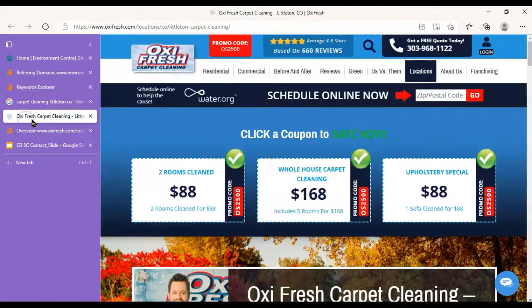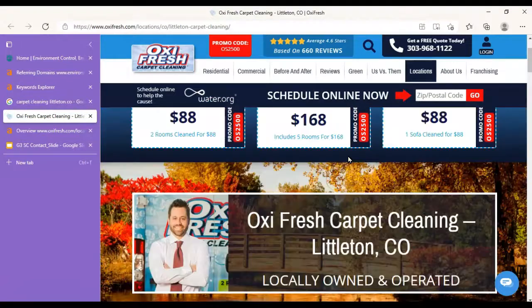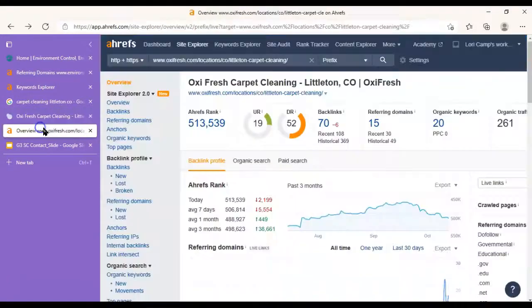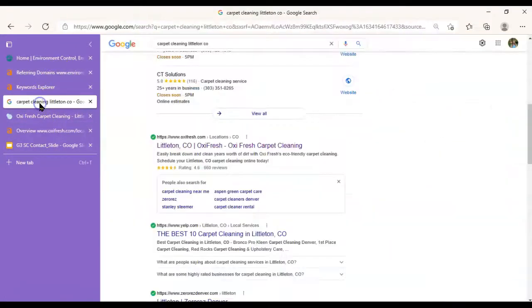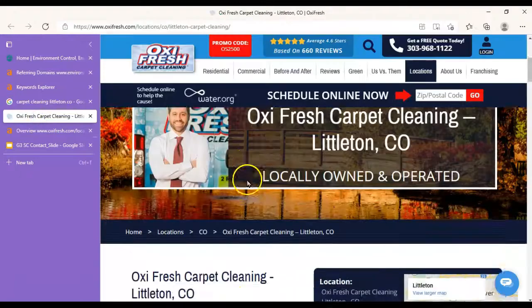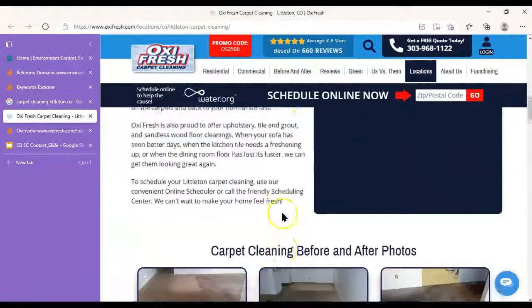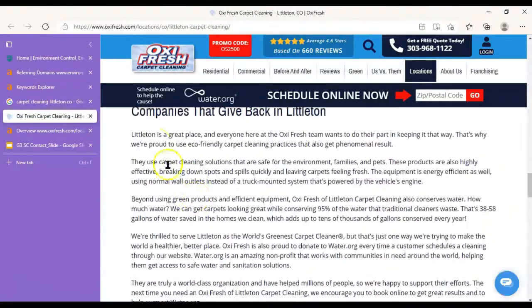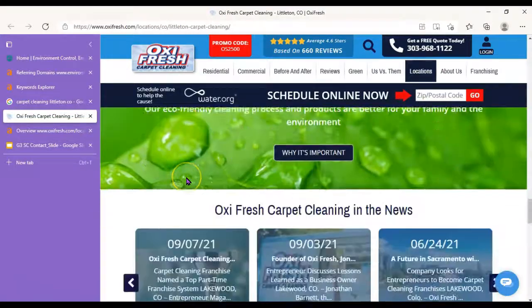So let's see what your competition is doing to be up there, because they're doing something right. They've got way fewer backlinks than you do, but they're showing up there and you're not. So what's going on? First of all, the amount of words that they have on their page is quite a bit more than yours. So you're going to want to increase your content by quite a bit.